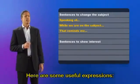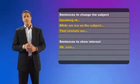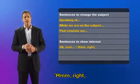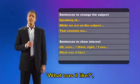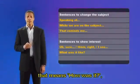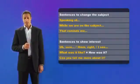Here are some useful expressions. Sure. Right. I see. What was it like? That means, how was it? Can you tell me more about it?